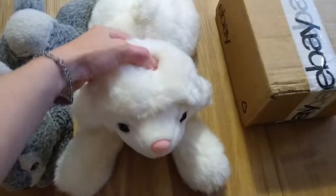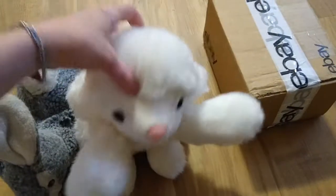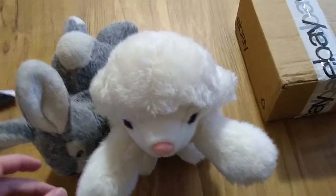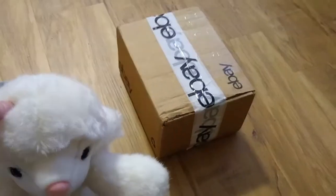So yeah, his name is Bramley, after my great-grandparents, because my grandma loves sheep, and so I thought I'd pay her a tribute by using her maiden name. So yeah, I guess we will move on to, whoopsie, he's falling over, onto the box.